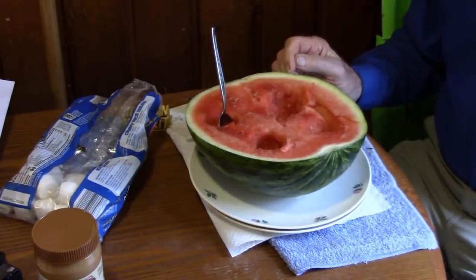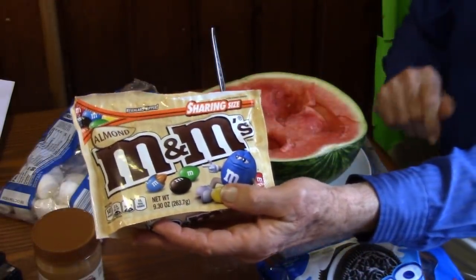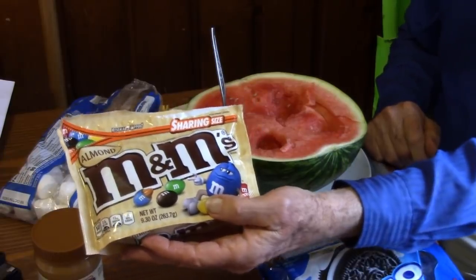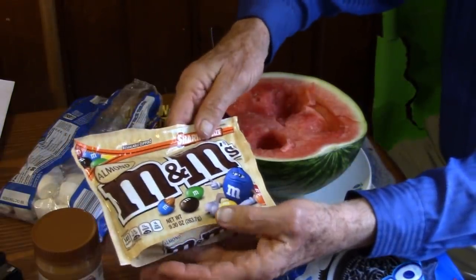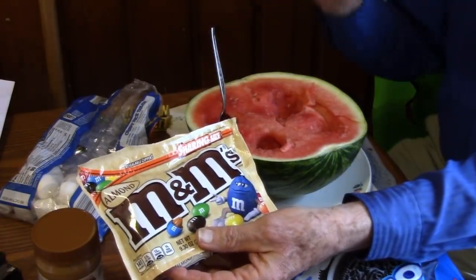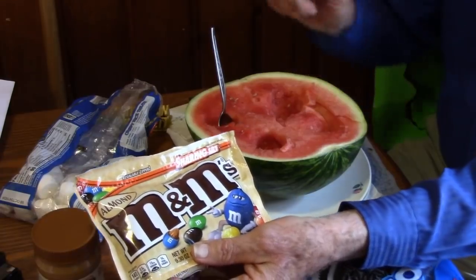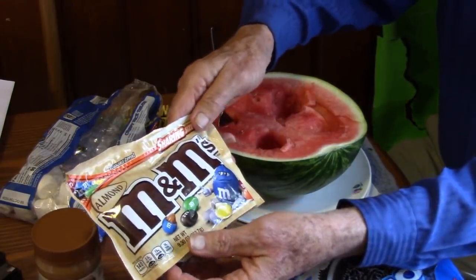Let's add one of our new secret ingredients. I'll show you the two secret ingredients I'm going to use. One of them is M&M's. These have almonds. Now if you're allergic to peanuts, you might also be allergic to almonds, so this won't be for everybody. But if you're allergic to peanuts and almonds, there will still be two other ingredients, the marshmallows and the next ingredient I'll show you that you can use with watermelon to enhance the flavor of watermelon.